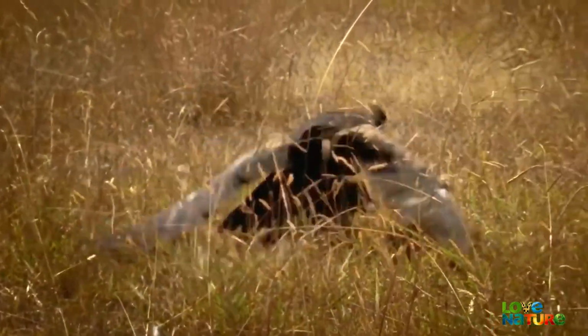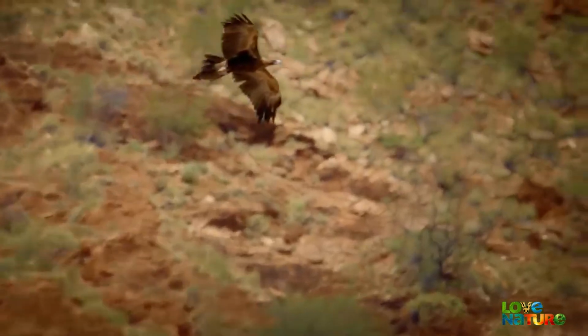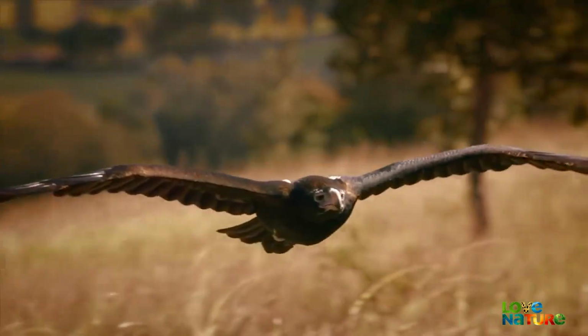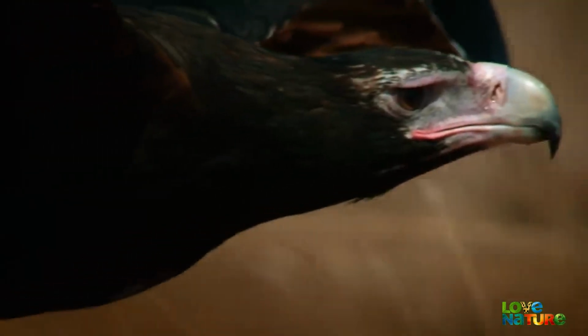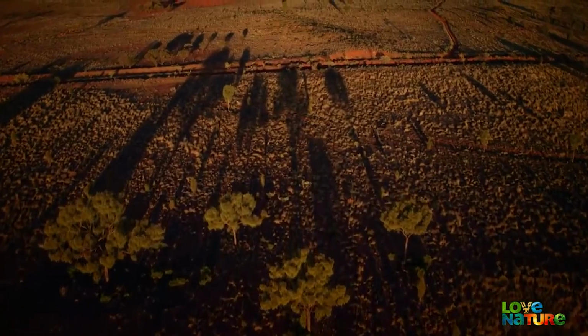A fierce hunter and fiercely loyal to her family. Wedge-tailed eagles mate for life. Like Bonnie and Clyde on the wing, this pair works together to provide food for their chicks. Effortlessly soaring upon desert thermals, she scours the searing landscape for prey.